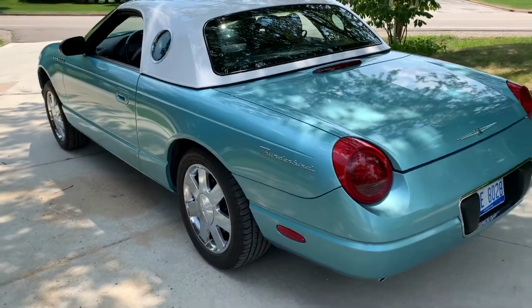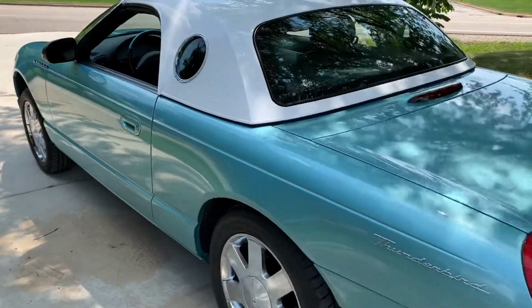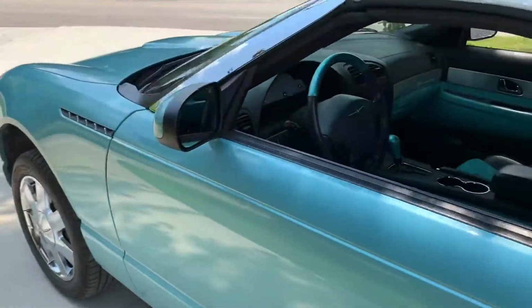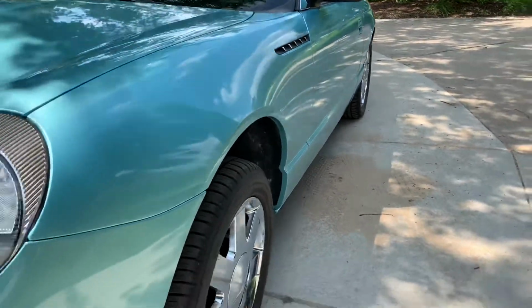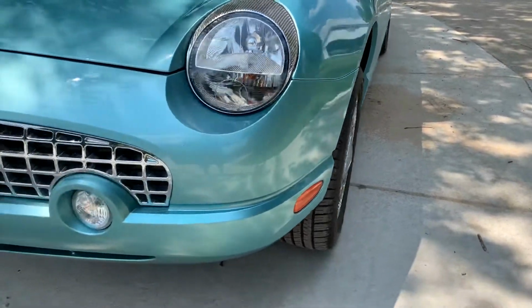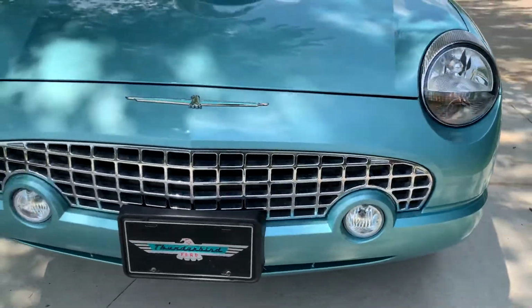This car is a super low, 21,000 miles car, all factory original paint. Up for sale if you're interested, 810-691-2664. Got a jack under the car, gonna go through it.